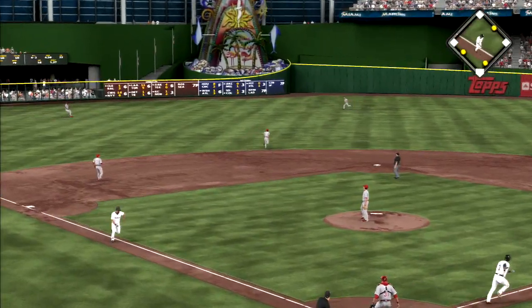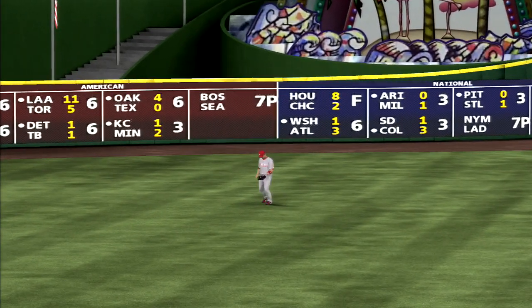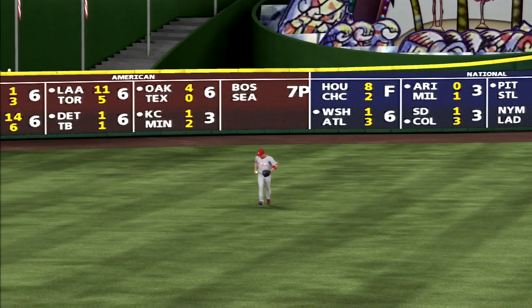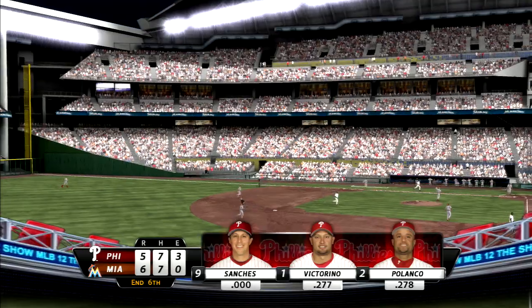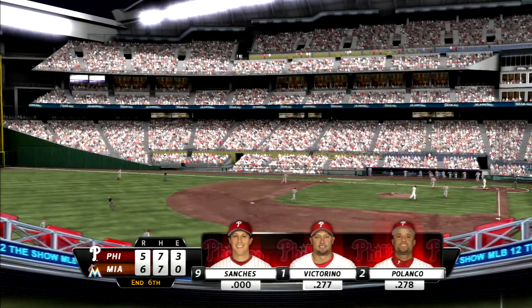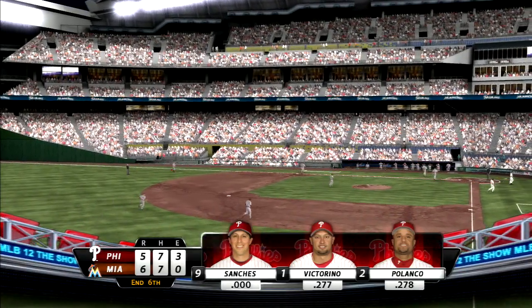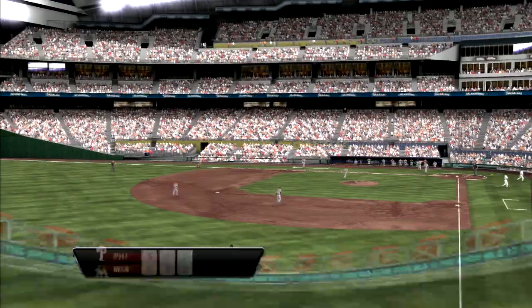In the air to left center. And Victorino will make the catch, and the inning is over. So 3 runs on 4 hits here. 1 error in the inning, and 2 men left stranded. 7th inning coming up. The Marlins lead this one 6-5.